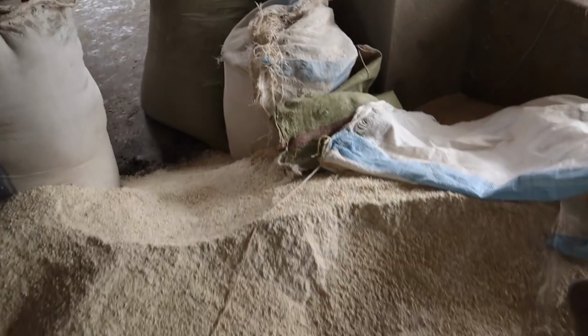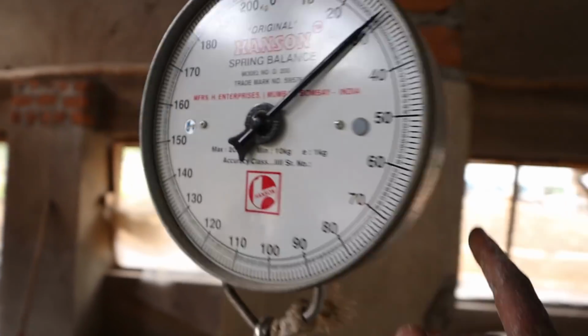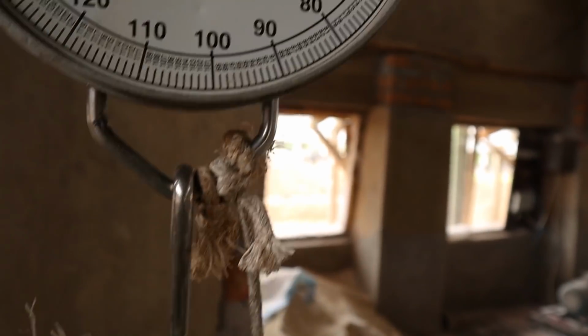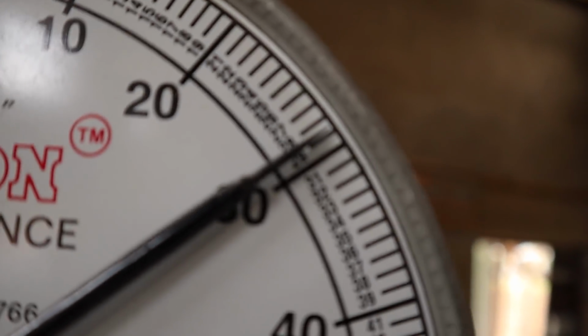Then they will bag it, they will just put it into bags, and they will weigh it, just so they know how heavy it is. So we have a weighing scale here. It weighs up to 200 kilograms. You can see it. So this is 28 kilos. Yeah, 28 and a half, almost 29.